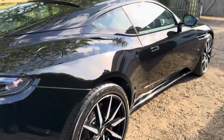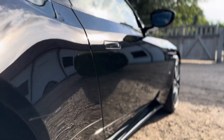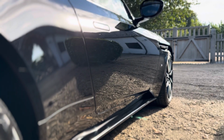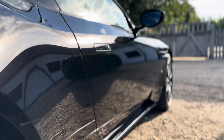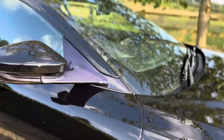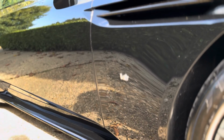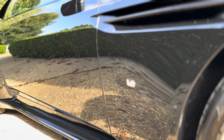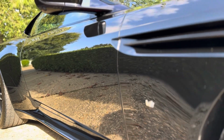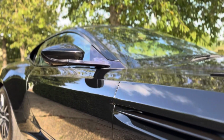Just stunning. I'm just going to go all the way down this side as well, so you can see I'm not just concentrating on one side, they're both the same. My camera's just struggling to pick that up because it's so shiny. Maybe if I point it the other way, away from the sun. Look at that. God, I love this car. So impossibly pretty.